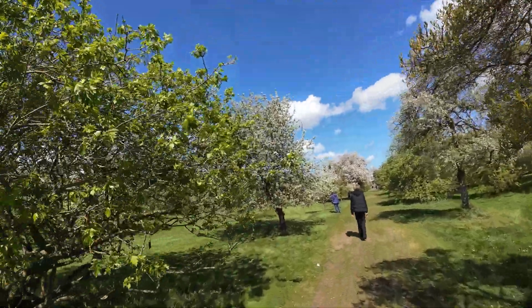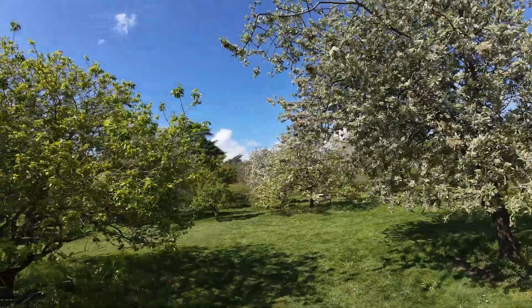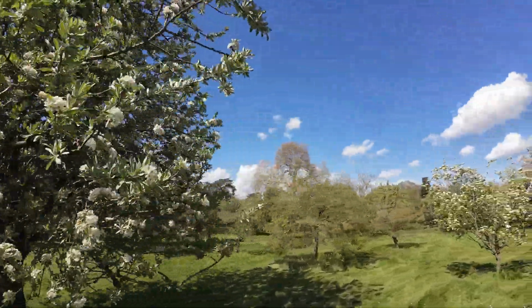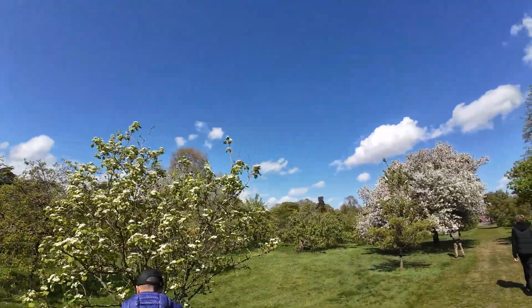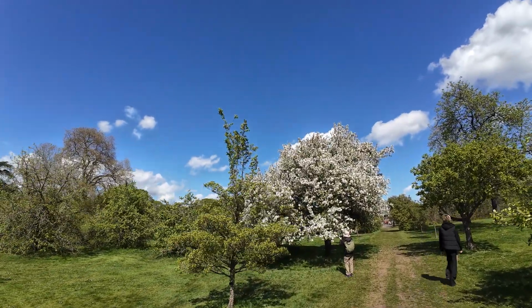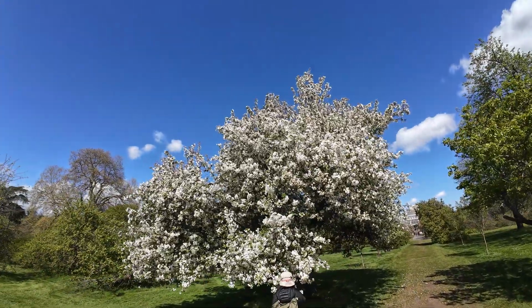But then as it opens up, you've got these beautiful colours. The smell is absolutely incredible. And you've got people down here from all over the world taking pictures of this famous spring blossom. Look at that tree.